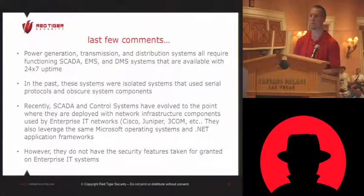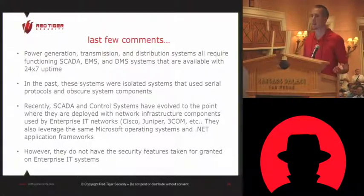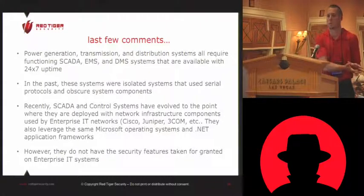Juniper, Cisco, Microsoft. Now it's looking like a corporate system. In fact, some of these SCADA systems, when we scan it with a vulnerability scanner, it looks just like a scan that came back from a corporate system. So now that it's starting to look and feel like a corporate system, the problem is we don't have the same security features we take for granted on the corporate side.